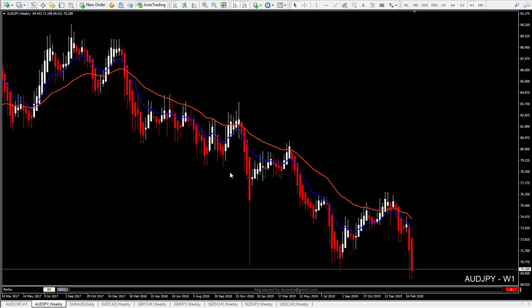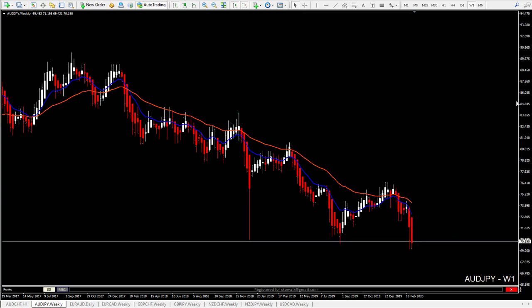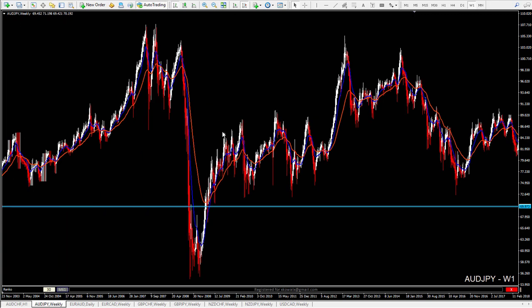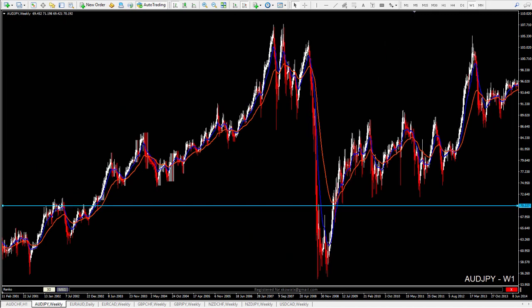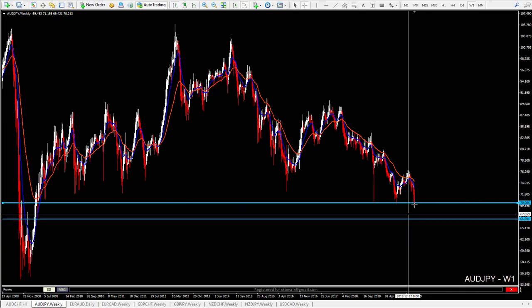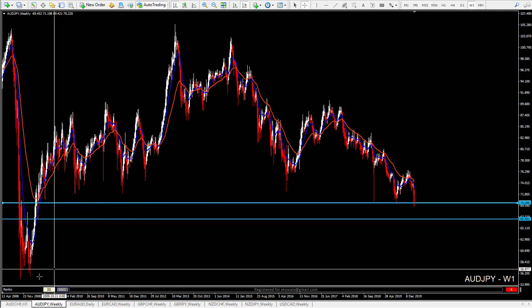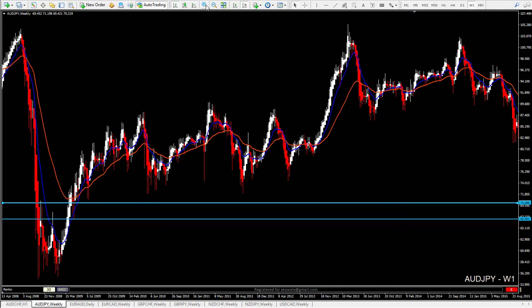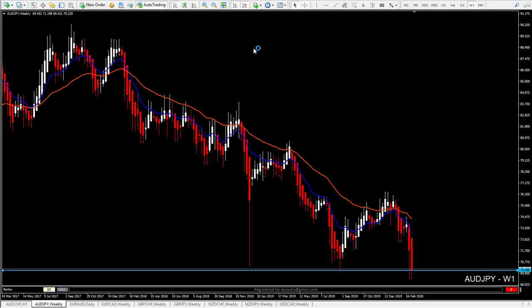Aussie yen also went down fast and reached a support zone. We are around the support level right now. If we check in the history, this is quite a nice support area, as we see. The next support zone, in this case on the weekly chart, will be somewhere around this zone. So we still have room for continuation. Of course, we see that the lowest point is here, so we still have room to go lower.